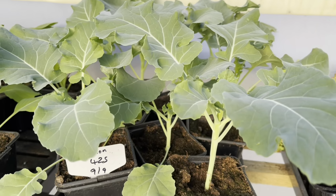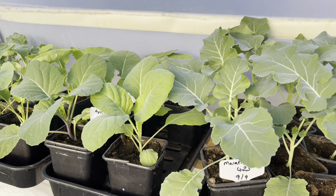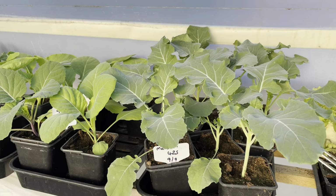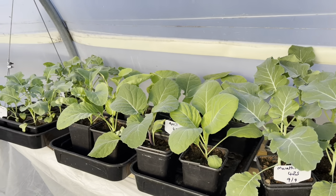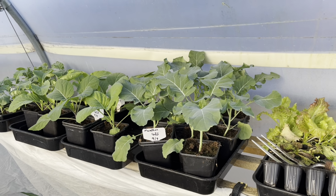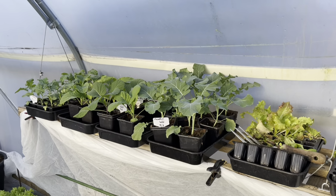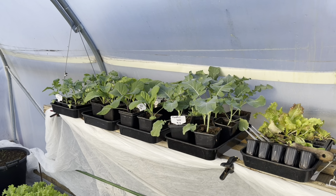And we've got some calabrese here and cabbages and things like that, and lots of successions of those as we go down here. So that calabrese should be ready in April. We'll grow that in the polytunnel, and then more successions will come later on in the year.